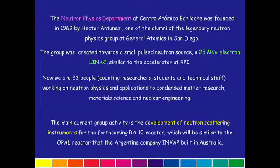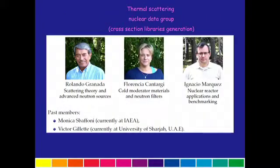Also at present, we are working hard on the development of neutron scattering instruments for this new reactor I mentioned before. This reactor, just to remember, is similar to the Opal reactor that was built for Australia. So this is a subgroup of this big group I mentioned before.